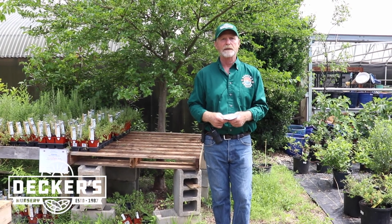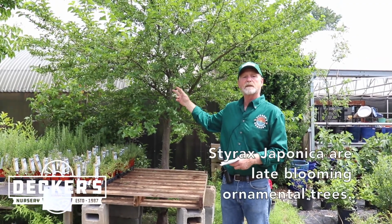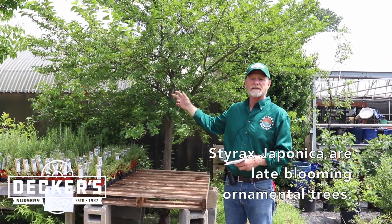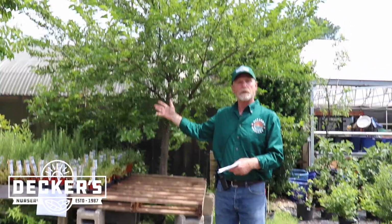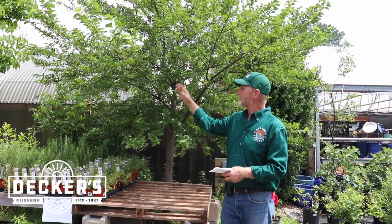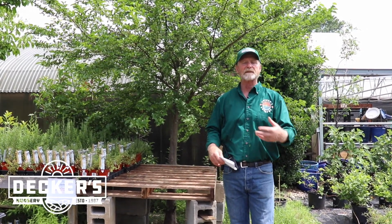selecting the tree. Okay, I'm standing in front of a mid-age Styrax japonica, or a Styrax tree. It's one of my favorite late blooming ornamental trees. It has very good width on it, and I decided to use a tree that flowers later in the season because there's so many early blooming trees. So this is a way to give yourself some flowering later when you tend to be outside more.